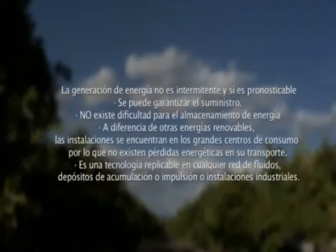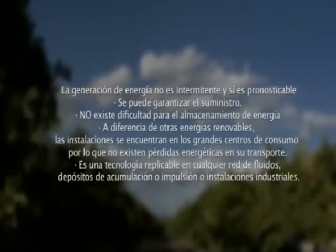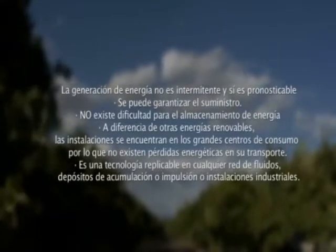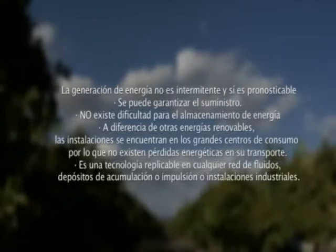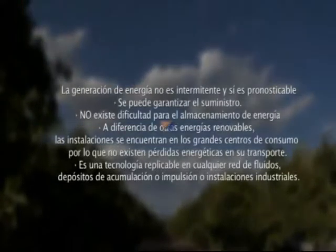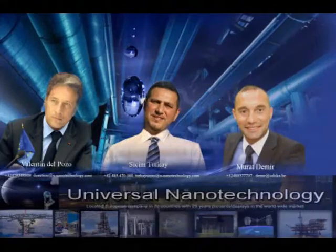committed. Unlike other renewable energy sources, the generation of this energy is not intermittent and it's predictable. You can always guarantee supply. There is no difficulty in storing energy. Renewable energy facilities are located in major consumption centers so that there are no energy losses during transport. This technology is replicable in any network of installation, drive tanks, or industrial facilities.